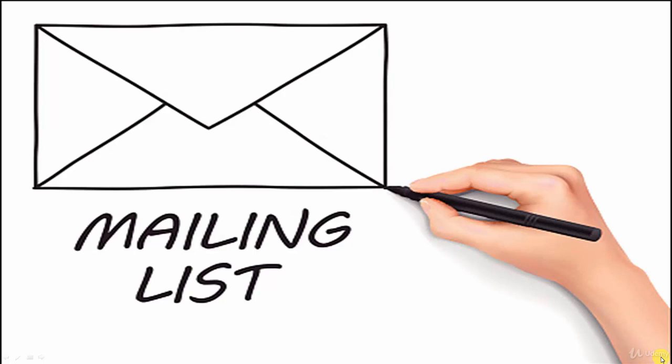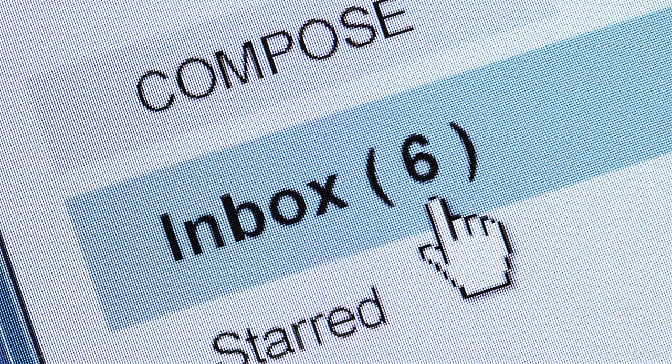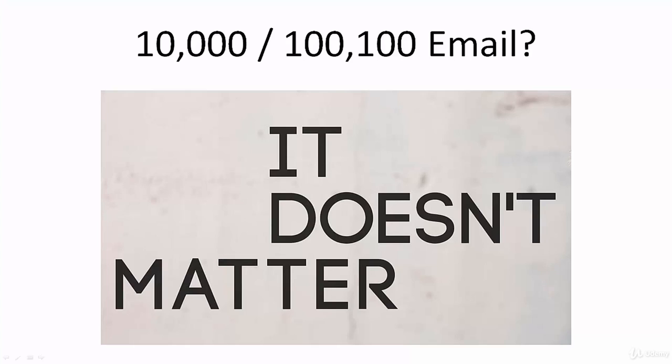Now that you have a mailing list, a big mailing list, the next step is how are we going to send the email to this group of people? We can just use any bulk email software and start sending email, but are those emails going to hit the inbox? If the emails do not hit the inbox and hit the spam folder, then it really doesn't matter how many emails you have and how many emails you send out, because none of the emails hit the inbox, or you have a very low inbox rate.